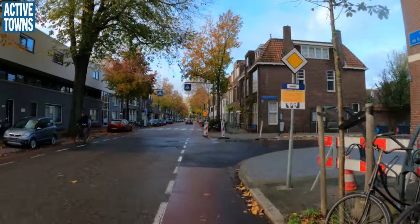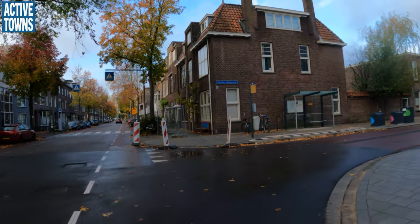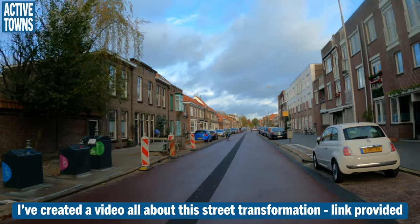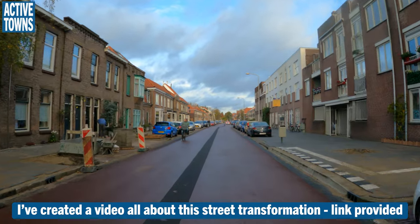Okay, rolling on to my newly redesigned street. You can see the Fietsstraat is pretty much done.